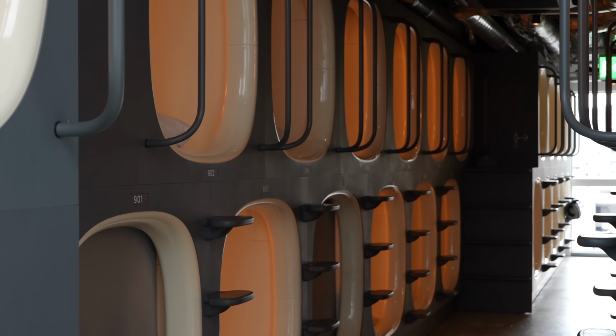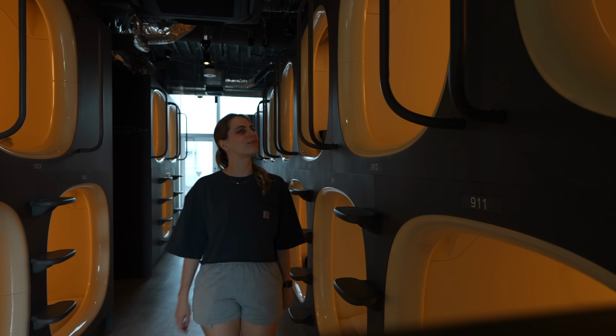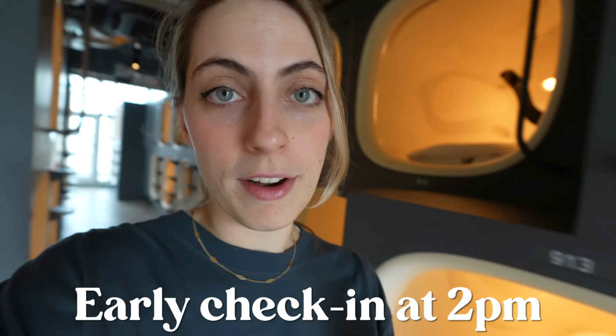For as long as I've lived in Japan, I have been wanting to check out 9 Hours because it has the futuristic capsule hotel aesthetic to it. The way they're in this little dome shape and it's white, like plastic. It just looks so cool. I can't believe I haven't done this till now. It seems like I'm one of the only people here because it's early in the afternoon. They let you check in at 2 p.m, which is very, very generous.